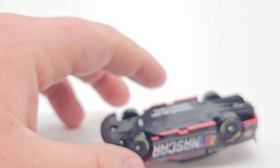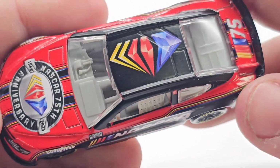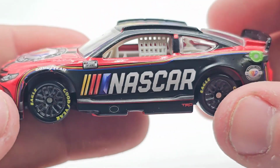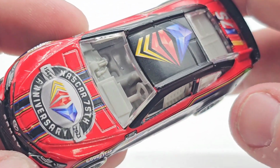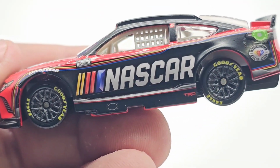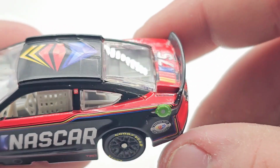So now we're going to actually zoom in on the car here. Just a Camry, nothing crazy. Of course you got the red because the Camrys are red. There's a decent amount of paint chips, so the wrapping job on this is not very great. But I got NASCAR on the side, NASCAR Cup Series, and the 75th anniversary logo there on the back.